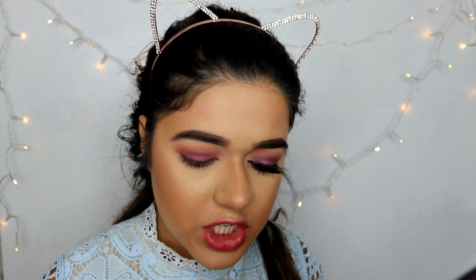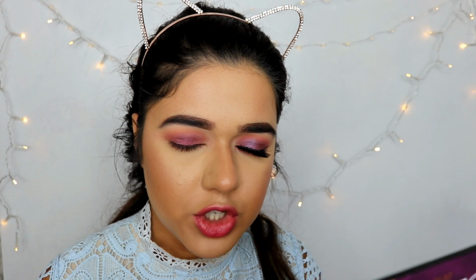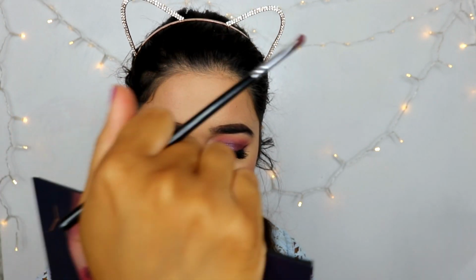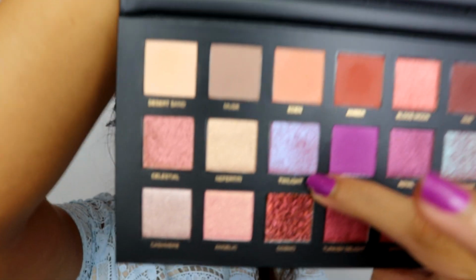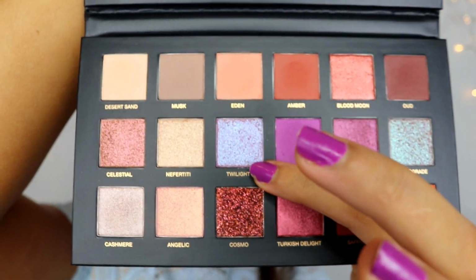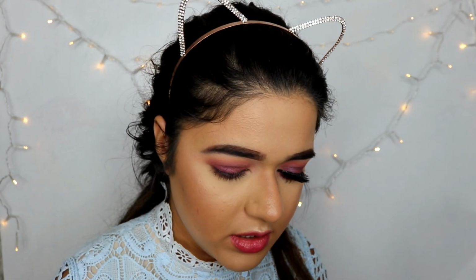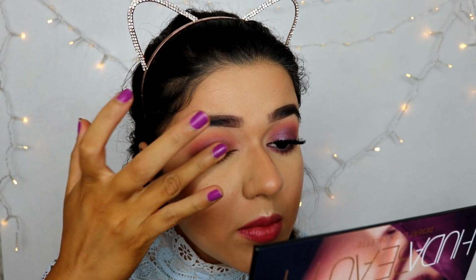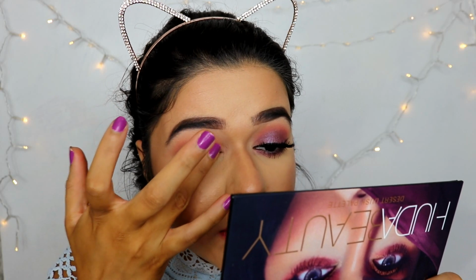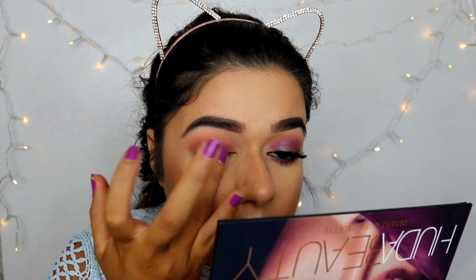Now I think the shade Twilight is a topper. It's a duochrome topper, the shade Twilight, and it is absolutely beautiful. It gives you a reflect of purple and a bit of blue and a bit of brown. So I'm going to go in with this shade now. I applied that with my ring finger, and I believe you get more payoff with it than using a brush. Oh my god you guys, this shade is so pretty.